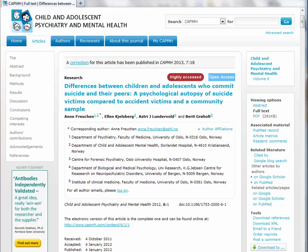First, let's look at the information about the article. Peer review means other experts in the discipline have reviewed the article before publication to make sure it's of high quality. So the most obvious clue is finding information about when the article was received, accepted, and published. A second clue is that the article title is long and descriptive, meaning you have a good idea of the contents of the article simply by reading the title itself.